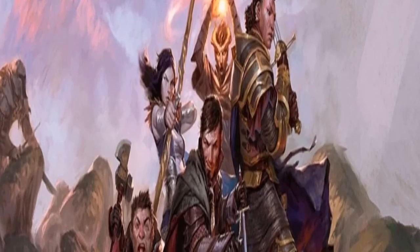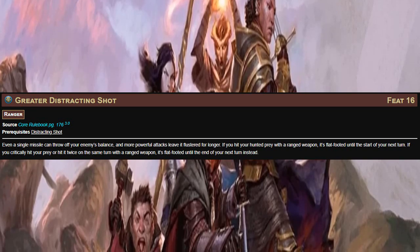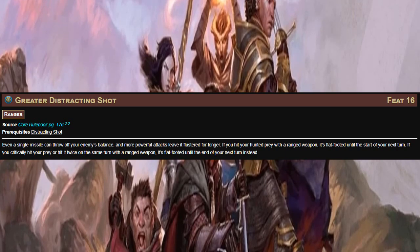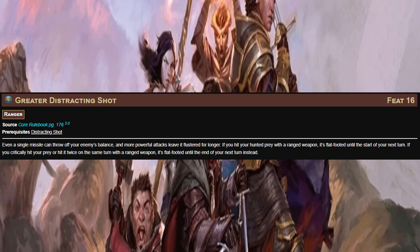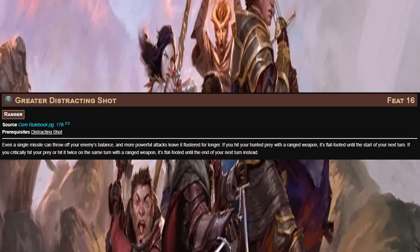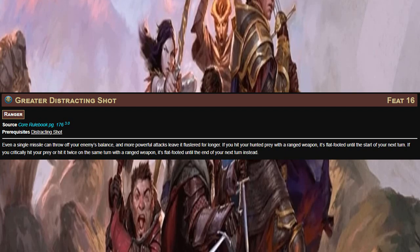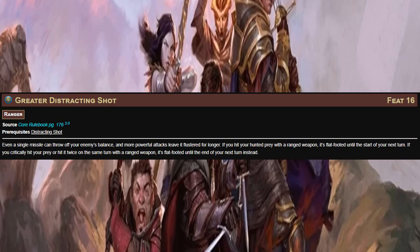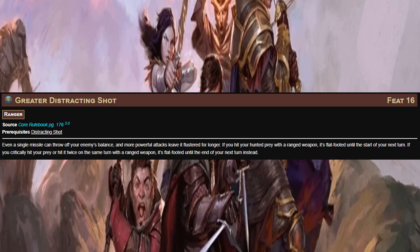Moving on to level 18, it's time for Greater Distracting Shot. Now we can make our hunted prey flat-footed until the start of our next turn if we hit it at all. In addition, if we critically hit or hit it twice in the same turn, it's flat-footed until the end of our next turn. Meaning, we can take advantage of it even more if we critically hit or we hit it twice. But this feat also makes it a lot easier to get flat-footed on the target for our allies, as now all we have to do is hit once to get that.